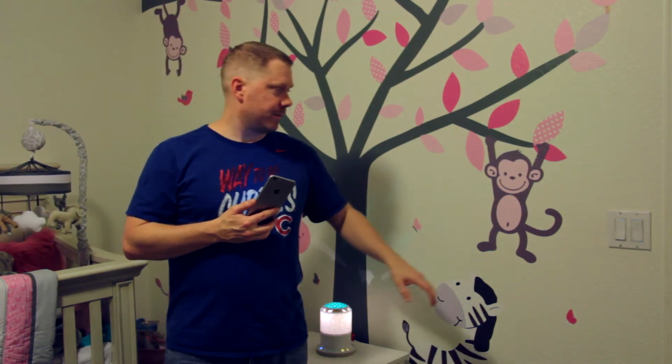Okay, turning off the Riley's room. And you can see it does this. You can control the colors with it. I know you really can't see me, but you can control the colors. You can control the sounds. It does music and it does effects.